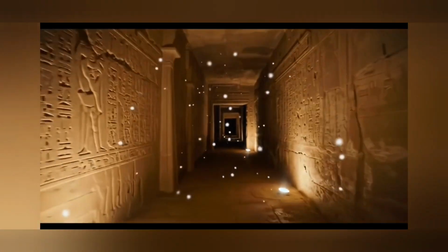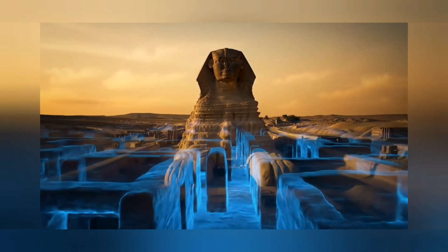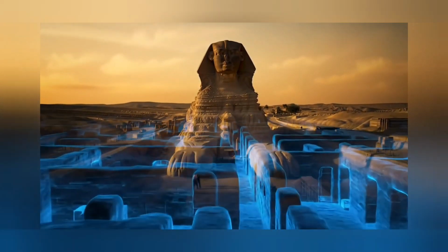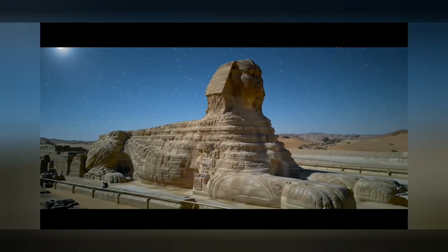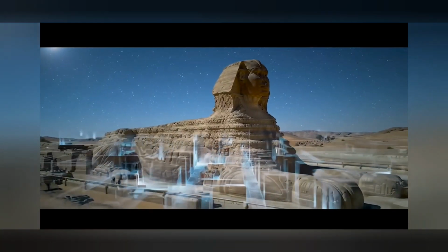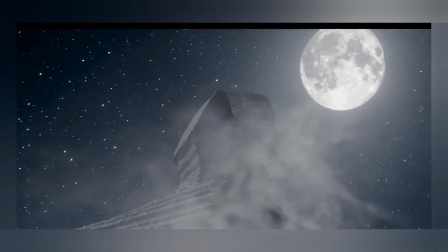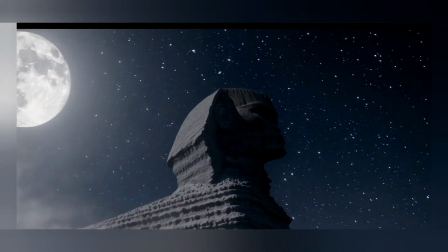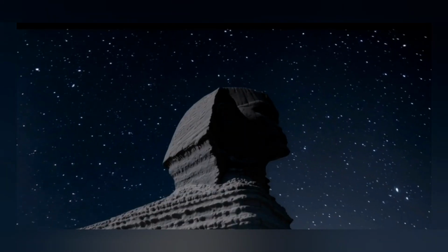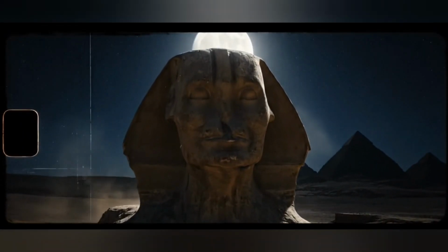So if underground chambers are common across Egypt, and if even the Sphinx has signs of sealed openings, then the real question becomes, what was this underground system used for? Storage? Rituals? Something else entirely? We might never know the full answer. But one thing is clear. The ground beneath Egypt holds more than sand and stone. And the Sphinx, whether we're allowed to see it or not, is part of that network.